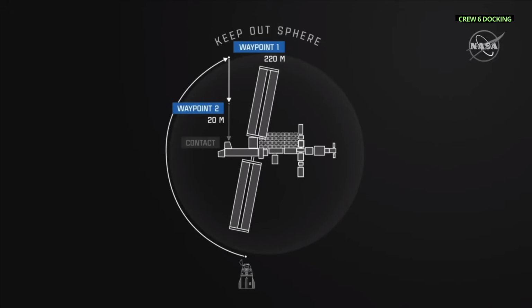So we are going to hold at waypoint 2. Hey Steve, as you can see, Dragon is holding here at waypoint 2. This is due to that Hook 5 microswitch issue that we had. And ground is going to be investigating commands and next steps, and we'll come back with more words.